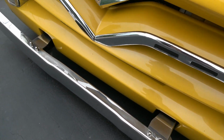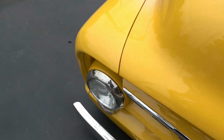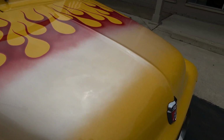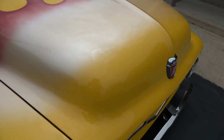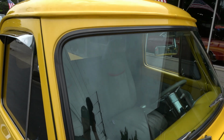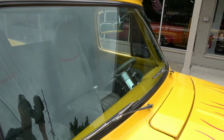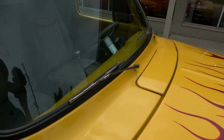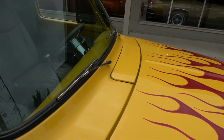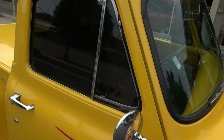It's got a lot of cool stuff. Like I say, air ride, Mustang II front suspension, disc brakes, power rack and pinion steering, air. It's a 390 C6 with a shift kit in it. Cool truck. Flip front end on the front, which works with one hand. It's awesome. Electric wipers, power cowl vent, power windows.